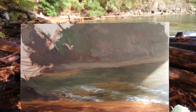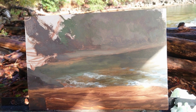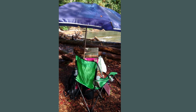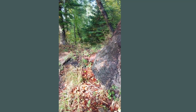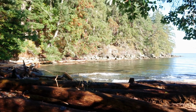And I'm going to run to the car and get my burnt sienna, because I am missing that. Here's my little setup. I got my burnt sienna, and I'm actually going to take a little break and use the ladies' room.